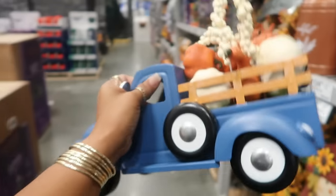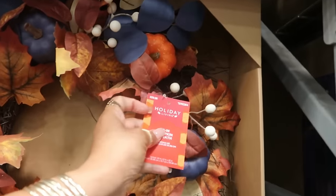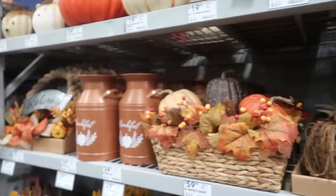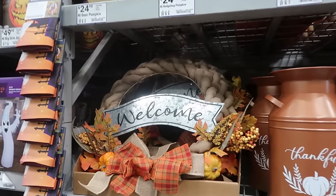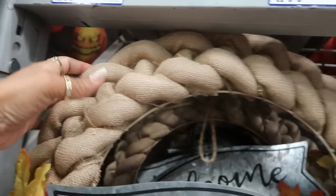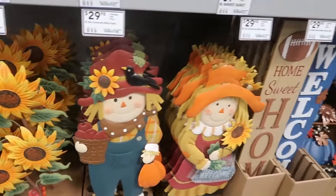Not bad. You got this wreath for 30 with the blue and the orange pumpkins. 25 for the milk jug, and that wreath on the end is 30. I like the way that looks with the braid. That's real pretty. 30 for the metal stake. All of these down here are 30.